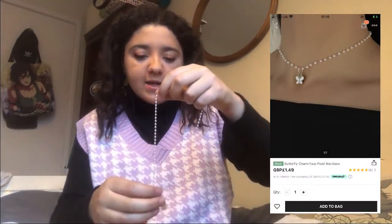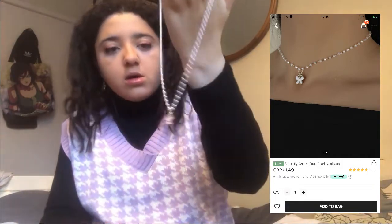And last but not least, we have another butterfly necklace. However, this one has got pearls on it, and it's got this white butterfly detailing on it. It's very soft girl, very cutesy kind of thing, very dainty. And yeah, I like that too. It's quite unusual, pearls and a butterfly. I am concerned that these necklaces are just going to be too short for me because I like them fairly low hanging. I hope they hang to at least this area of my chest, but we'll see.